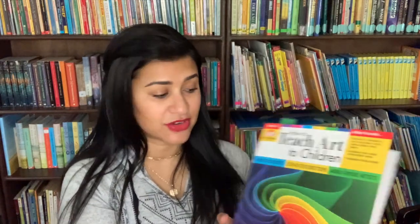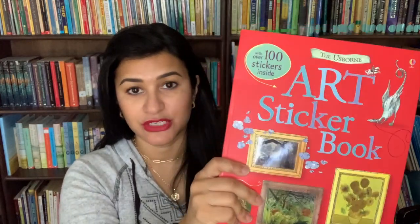So basically, I want to progress through this book this year and just get through these projects, just have a good time learning some of the fundamentals. Every day of the week we have a different theme for our anytime basket or our morning basket. One day a week it's art, and when we do that we do the art sticker book by Usborne.